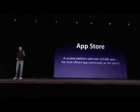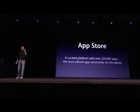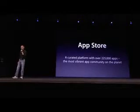The App Store is a curated platform with over now 225,000 apps, and it is the most vibrant app community on the planet. There's nowhere else you can go and find 225,000 apps, and some of them are just terrific apps. So we have these 2 platforms that we support. And what I'd like to do now is talk about the App Store.